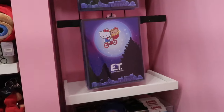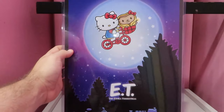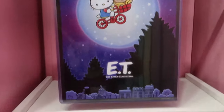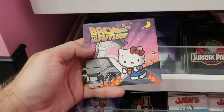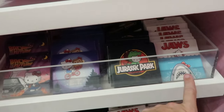The fun thing about this store though, you can actually get some collaboration of Hello Kitty and some of your classic attractions at Universal Studios merchandise. This is a small poster that they do have of Hello Kitty and E.T. Those are $17 a piece. Underneath there is a good little selection of coasters. They have Back to the Future Hello Kitty. These are only $6 a piece, but they do have Back to the Future, E.T., Jurassic Park, and Jaws.